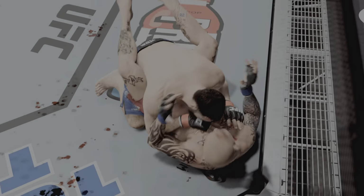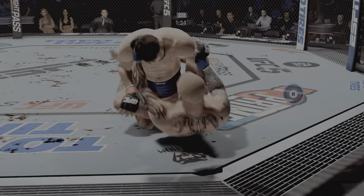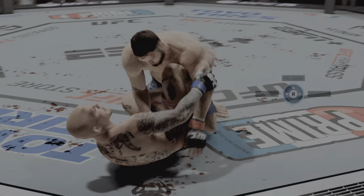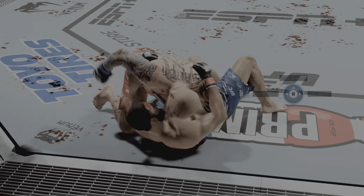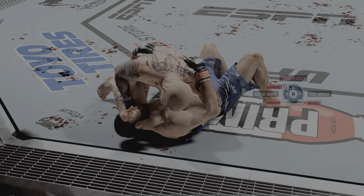All right, working inside the closed guard now. All right, well, if you like blood, perhaps this is the fight for you. That cut is really starting to open up wide now. It doesn't seem to be affecting him too bad right now. It's still bloody, but it's not really limiting his ability to continue. Let's see if he can get through this and win this fight.